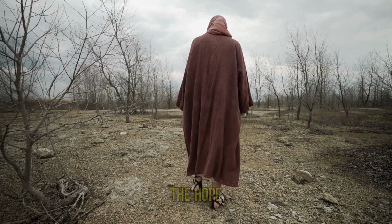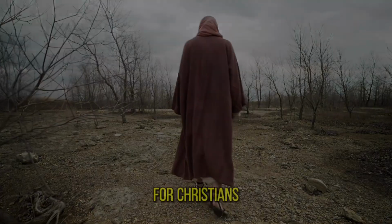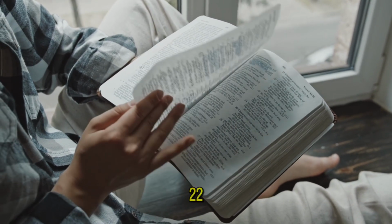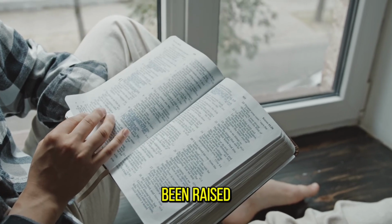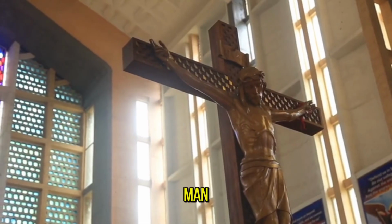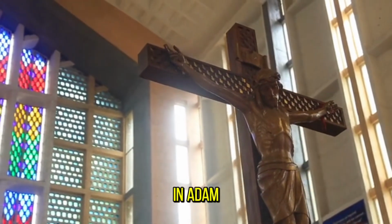It embodies the hope and promise of new life that Jesus' resurrection represents for Christians. As it says in 1 Corinthians 15:20-22, "But Christ has indeed been raised from the dead, the first fruits of those who have fallen asleep. For since death came through a man, the resurrection of the dead comes also through a man. For as in Adam all die, so in Christ all will be made alive."